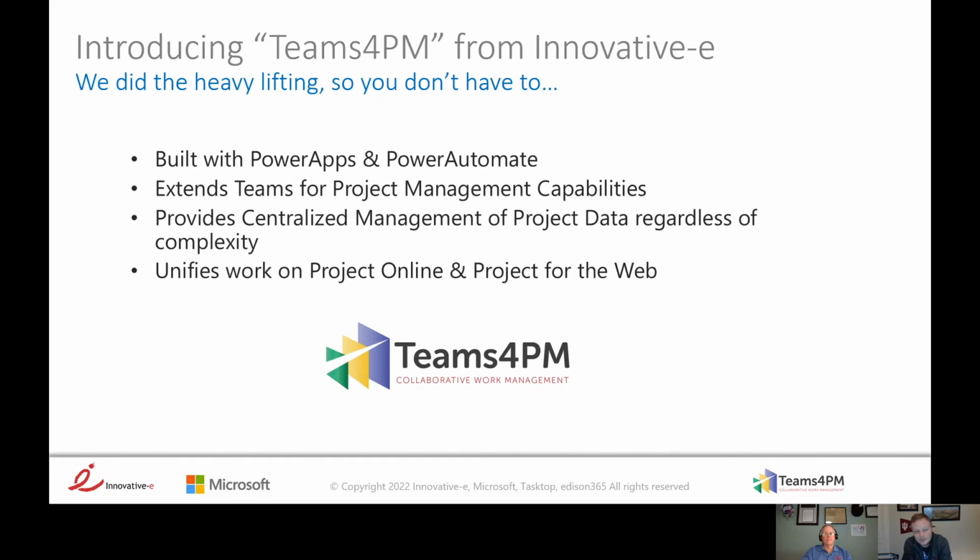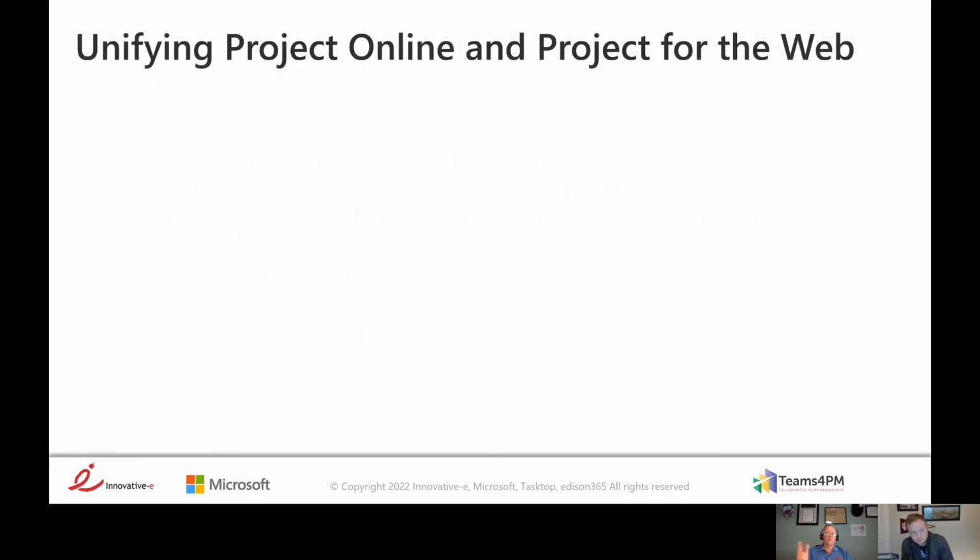But the data from both of those tools is going into a common data repository called the Dataverse. And that's actually in your tenant already. You already have the Dataverse if you have M365 or O365. What this is doing is taking that data from those two different project management tools and putting them together in one space. Yeah, so what the Power Platform gives you, and we're able to leverage.